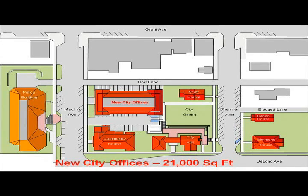The 2 floors of offices would be located above the surface parking. The other aspect of the new offices is that it would not be higher than the roof of the community house, both of which are lower than the roof of the city hall.